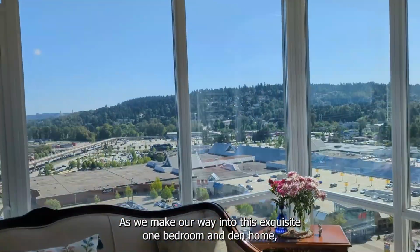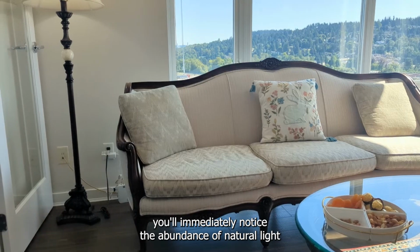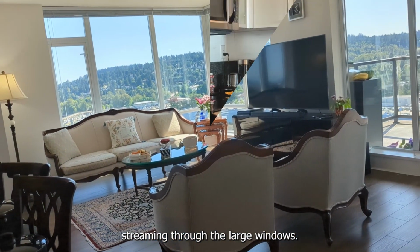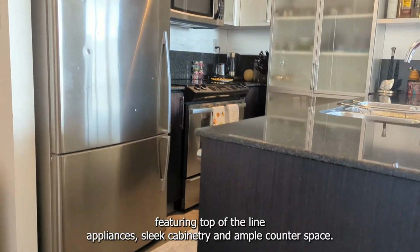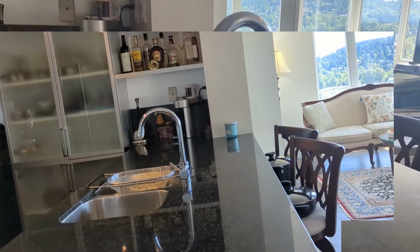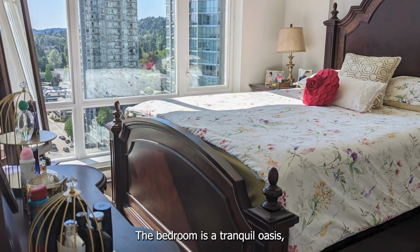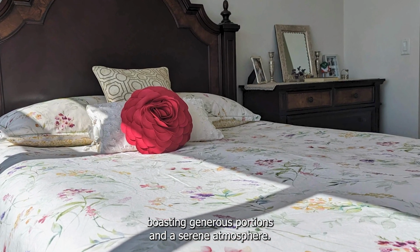As we make our way into this exquisite one-bedroom and den home, you'll immediately notice the abundance of natural light streaming through the large windows. The open concept kitchen is a culinary enthusiast's dream, featuring top-of-the-line appliances, sleek cabinetry, and ample counter space. The bedroom is a tranquil oasis boasting generous proportions and a serene atmosphere.